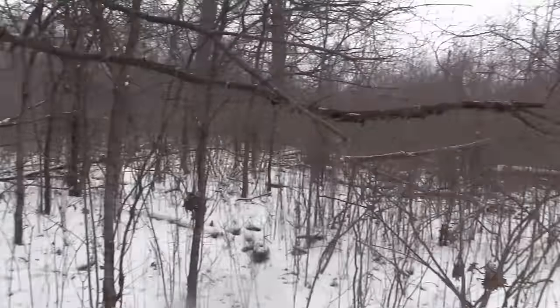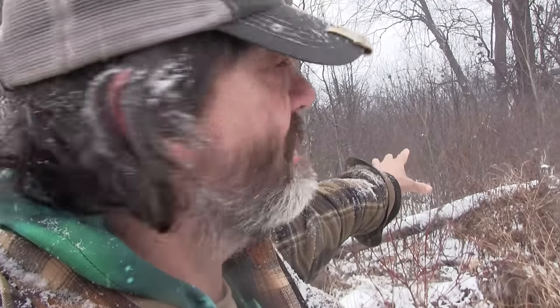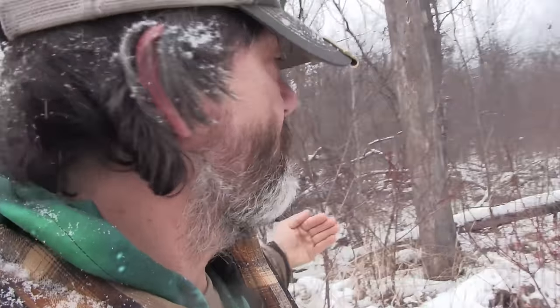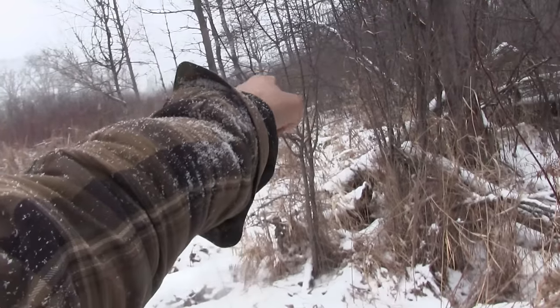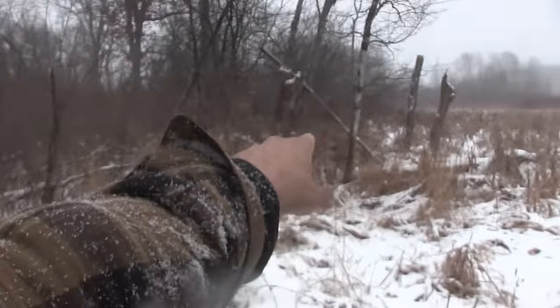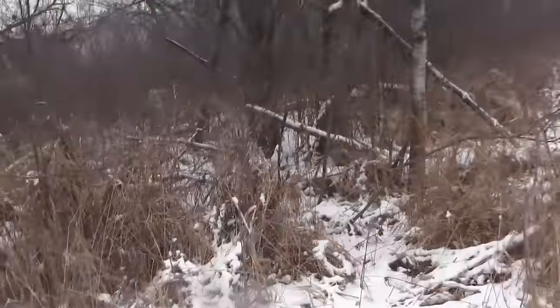And this is a tangle. Right away I recognize that that is too thick for a buck to get a rack the size of his rack through. I assumed they were going along this transition, and I found some small rubs over in there from a smaller buck and a couple of beds from early season. And then coming over here, now I spy a giant rub right there. And this is just heading right back to where I believe that deer lives. Look at that rub. Wow.